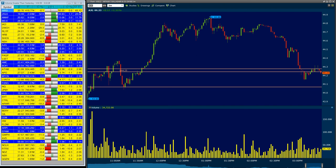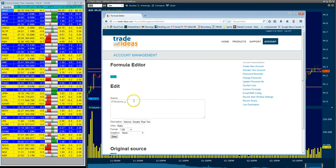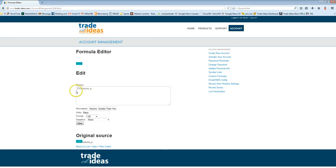So what this means here is that WRD is approximately 65 times the volume it had yesterday. And this is a bio. ZIGO was a bio and it was 28 times. So I've sorted it on this particular column. And in order to do that, this is the custom filter. Hopefully this is large enough. Let me just make it a little bit bigger perhaps. And all this is the TV. So it's a bracket TV, which is total volume today, divided by volume underscore P, which is the volume yesterday. So obviously that's going to give you a ratio.